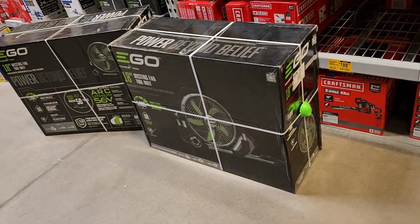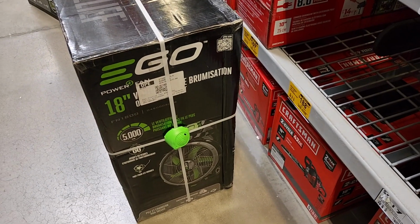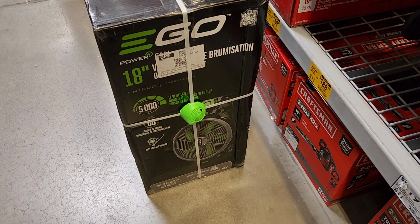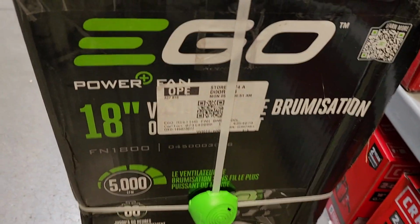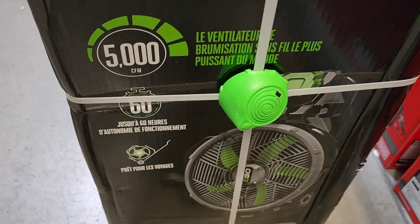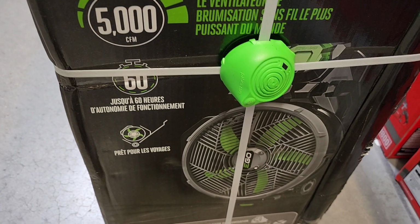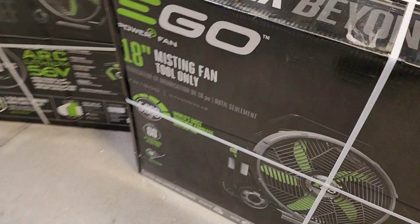Yes, you guys, we got the new fans. These are the new Eagle fans. It's the Eagle 18-inch misting fans. Pretty much they have another language here. I do not understand, so I went over to the other side. Somehow it says 5,000 CFM. And it seems like you can carry it, those have wheels, so you can carry this like a dolly. So we'll look at the other side and see what it says.